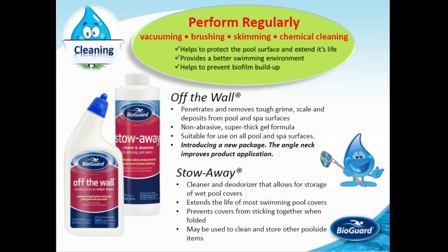You don't have to wait for it to dry. And it's going to help just keep it clean, and when you pull it out next season, it'll be ready to go. So it's also great for wiping down things like your patio furniture. If you ever put it in storage and you bring it out and it's kind of mildewy, if you wipe that down with Stowaway, you'll find that you don't get the mildew built up on it. So cleaning, while it's not the most fun part of pool care maintenance, it is an important part of pool care maintenance.